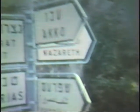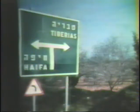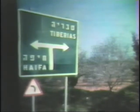After leaving Nazareth, we proceeded to Tiberias on the Sea of Galilee, where we ate lunch. We ate at the Ron Beach Hotel, where they served St. Peter's fish. St. Peter's fish had the heads and tails on it, so the kids weren't really too thrilled with that. They also gave us chicken as an alternative, however.